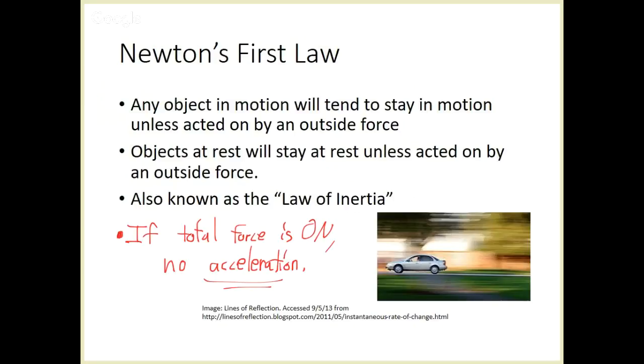So in this first instance, if I go in the same motion, stay in motion, that means I've not changed my speed and I've not changed my direction. I've not changed my velocity. Total force is 0 newtons. Staying at rest, my total velocity is 0 and it stays 0. I've not accelerated. My total force is 0 newtons. This is the law of inertia. It's just an object's tendency to keep doing what it's doing.